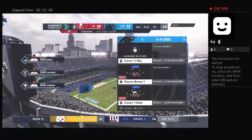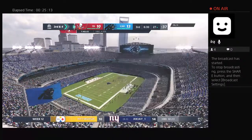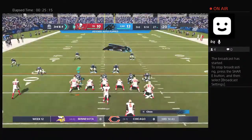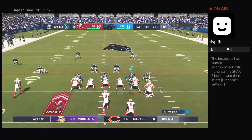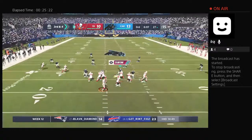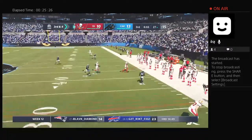They get 6. That'll leave them with 3rd and 4. One thing you're hoping for when you run drag routes, you're able to hit a receiver in stride, and you can pick up a lot of yardage after the catch. But in this situation, the defense was effective, able to stop him before he could get a good head of steam going.